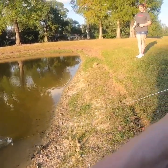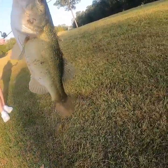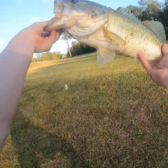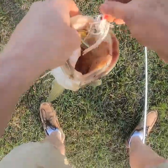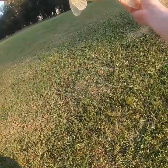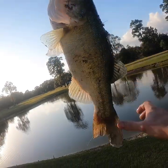Three. Three. Is that a four? Oh my god. That is my PB. That is my PB for sure. Looking at a 3.5 pounder. Woo! I was just about to switch up. Best spinnerbait I ever bought in my life.